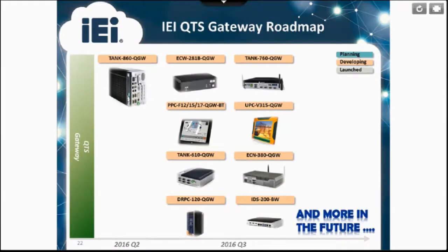So this is our QTS Gateway roadmap. You can see Tank X60 QGW is announced. We will have embedded box, embedded system, and panel PC. And I believe we will have more than 10 products announced in 2017. So QTS Gateway does not support just one product. We support 10 to 20 products. It's a total IoT solution.